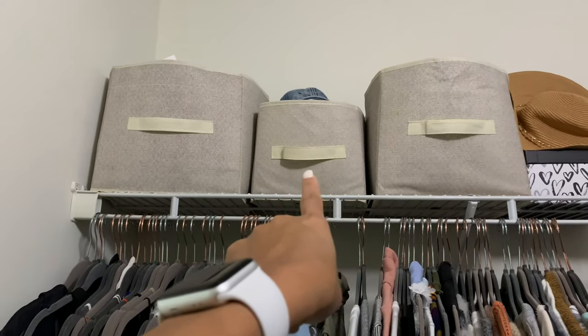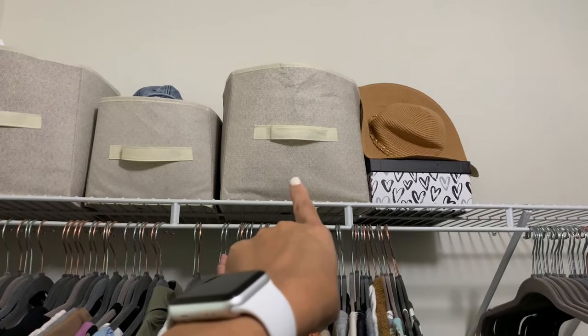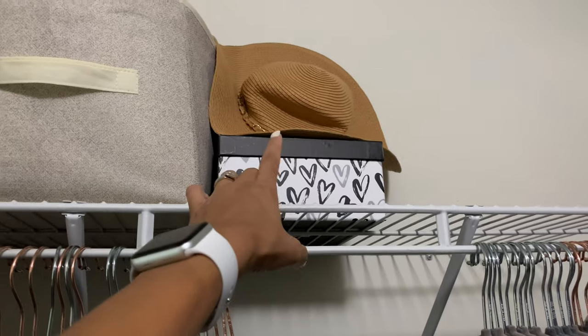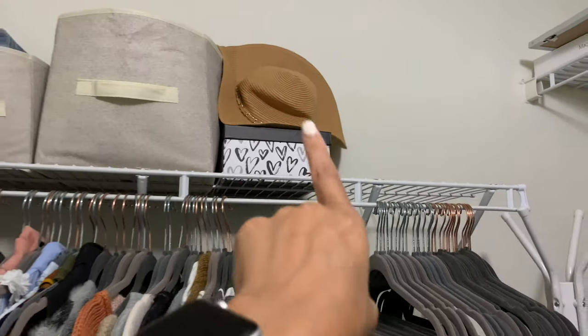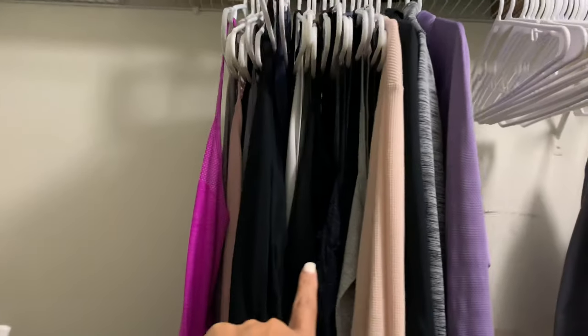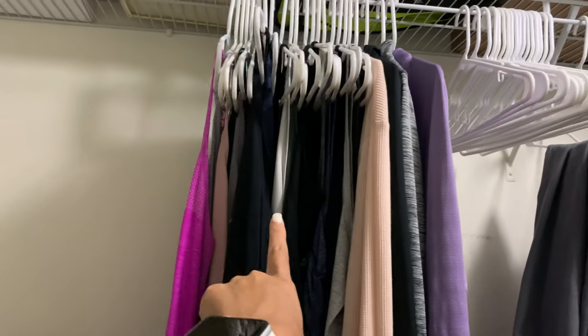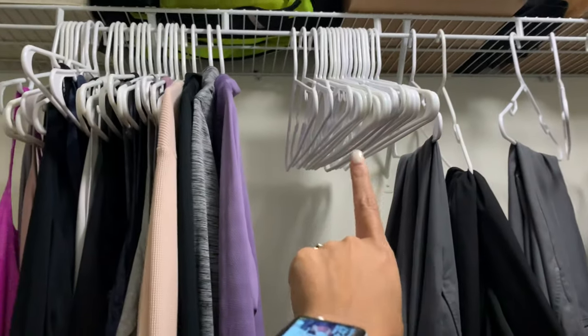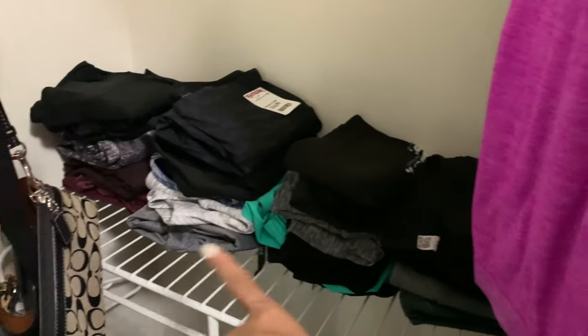And here is all of my hats. This one has all of my sports bras, and then this is just a cute box that I kept. And then that hat I had bought when I went on a cruise a few years ago, and I kept it. Over here is where all of my workout tops are. So it goes from short sleeves into long sleeves, some more extra hangers. And then over here is where all of my workout bottoms are.